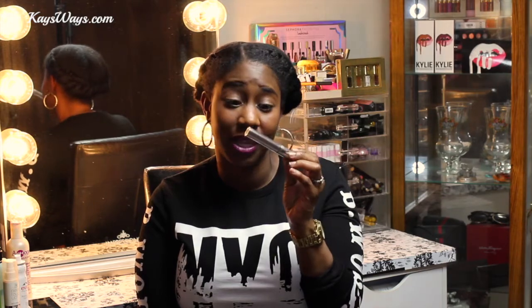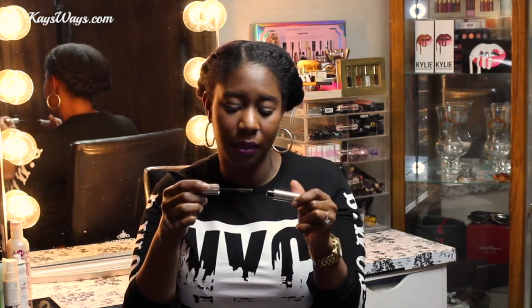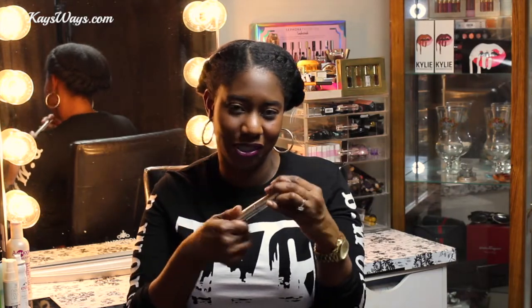Oh, I'm so sad to see this go. I was actually looking for this the other day, and I was like, no, I think I finished it. So yeah, I did finish it. And this is the Anastasia Clear Brow Gel. Absolutely love this. It just helps to keep your brows in place. Yeah, that wand is completely dried out. There's no more saving this. But I would definitely repurchase this.